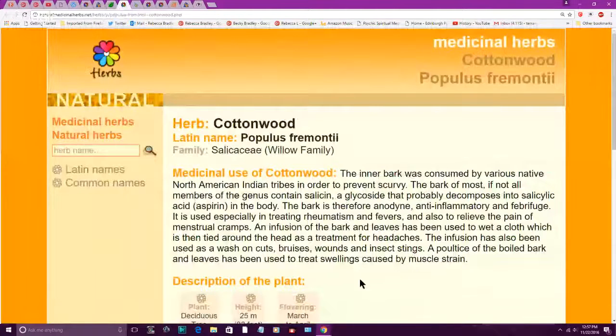Okay. The cottonwood, the inner bark was consumed. I'll try to find some pictures and post them on my Google. I thought I had pictures with it. Cottonwood, the inner bark was consumed by various native Indian tribes in order to prevent scurvy. The bark of most, if not all, members of the genus contains salicin. It's in the same genus as the willow. So, it's a treatment for headaches, rheumatism, and fevers.